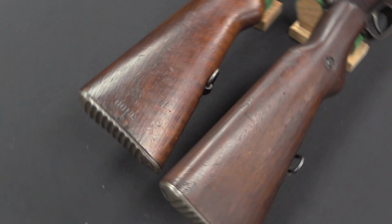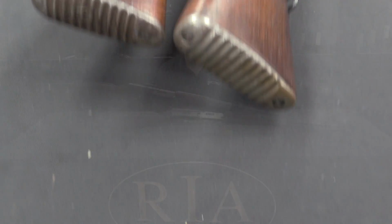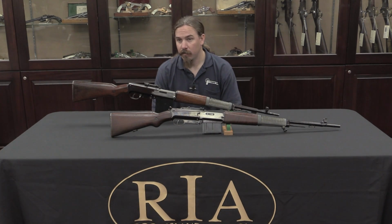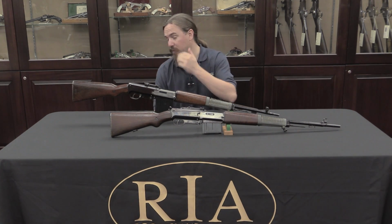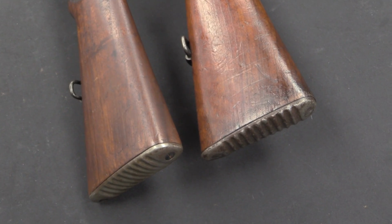There were only two countries that bought significant or non-trivial numbers of ZH-29s. China was one. China bought, I believe, 500 of them, and Ethiopia was the other. And Ethiopia, my understanding, bought 200 to 300, somewhere in that realm. This one is numbered 80 on the buttstock, and there are some markings here that I want to take a look at.